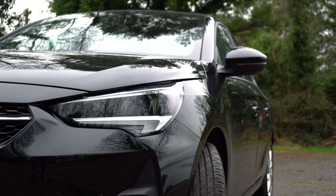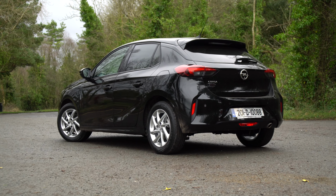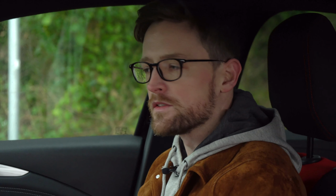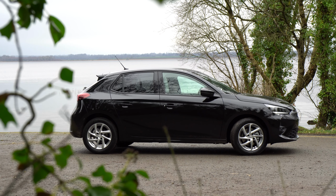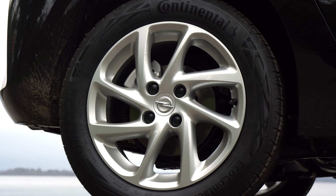Prices start at roughly €18,000, and it's undoubtedly a tempting choice in this segment. It's quite good looking, well spec'd from entry level, and actually very fun to drive. Now, this car's biggest problem is, ironically, its cousin, the 208, because ultimately it's the same underneath, it looks better inside, it looks better outside, and they're priced about the same.